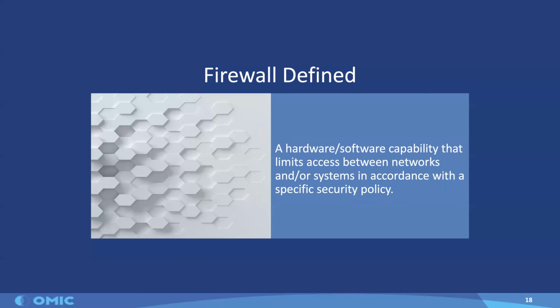Firewalls are also an excellent first step in cybersecurity. Firewall network security is a system designed to prevent unauthorized access to or from a network. Firewalls can be hardware, software, or a combination of both.